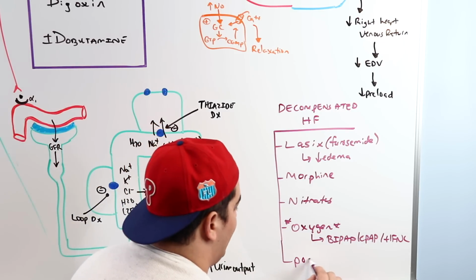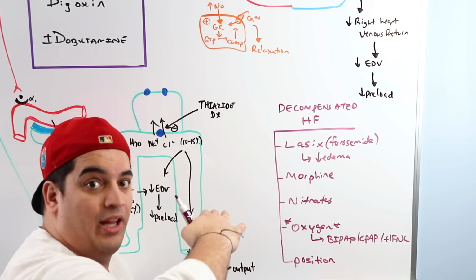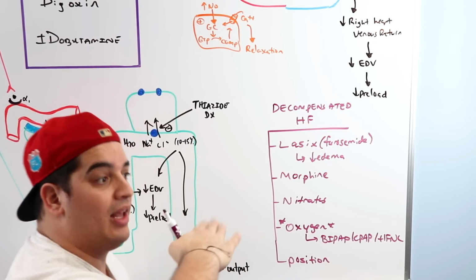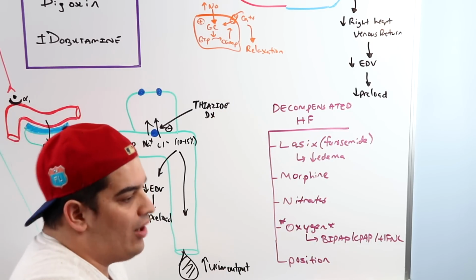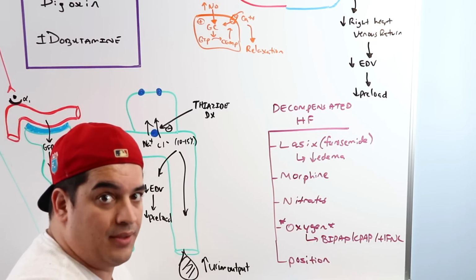The last thing is position. Position them in a way that you're not fluid overloading them and making it difficult to breathe, which is in a supine position. You don't want them supine. Have them sit up, have them at an incline to allow for, unfortunately, the fluid to go down with gravity, which can cause some edema, but it's going to decrease the stress on the actual lungs, okay?